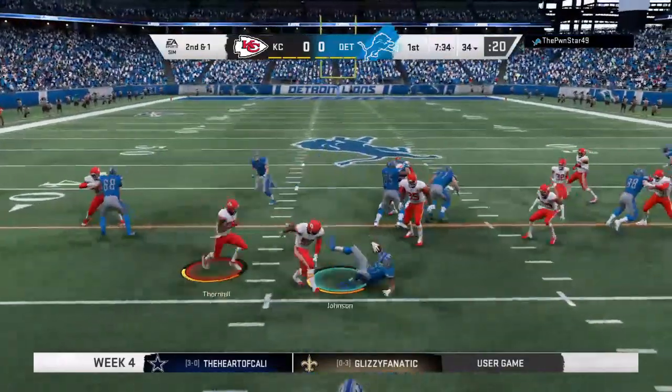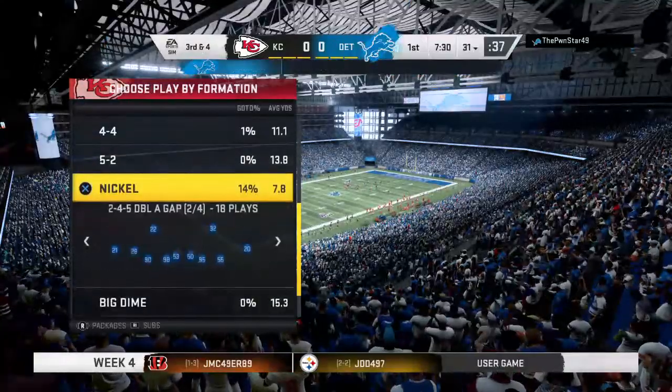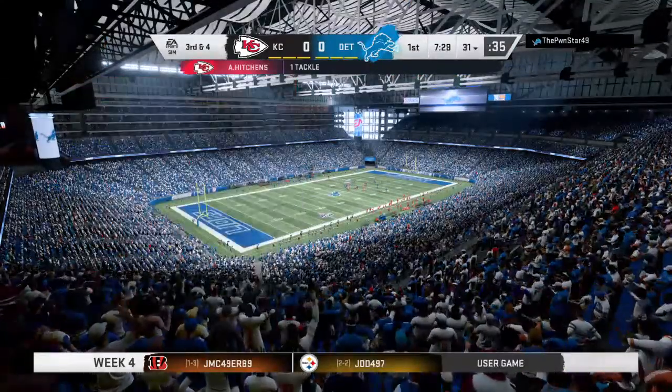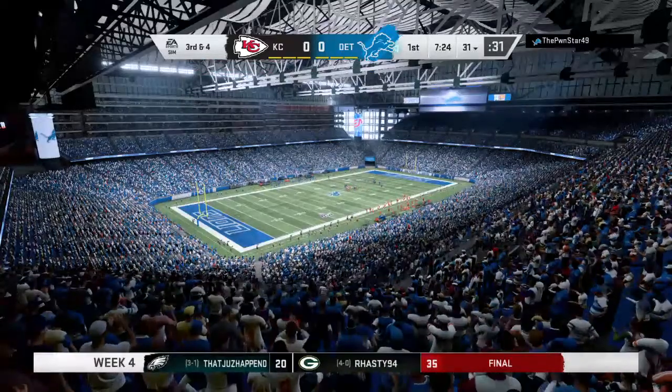Here's second and a yard from the 34. And that play going absolutely nowhere as he's belted before he could get out of the backfield. They'll wind up losing 3 yards here. And just like that, it's third down.